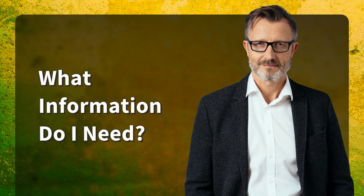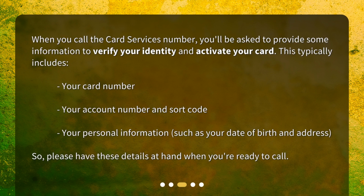What information do I need? When you call the card services number, you'll be asked to provide some information to verify your identity and activate your card. This typically includes your card number, your account number and sort code, your personal information, such as your date of birth and address, so please have these details at hand when you're ready to call.